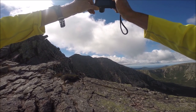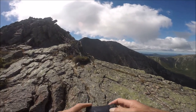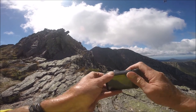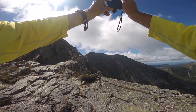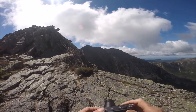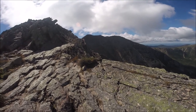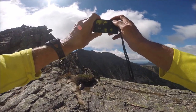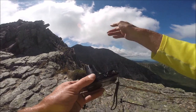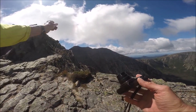Whew, I'm shaking here because I guess I'm tired and nervous. It's Baxter Peak right over there. I'm gonna turn this thing off. Whew, man. Now we gotta get up over there. Can you imagine that? Going this way here? That right here? No. We're on the peak.